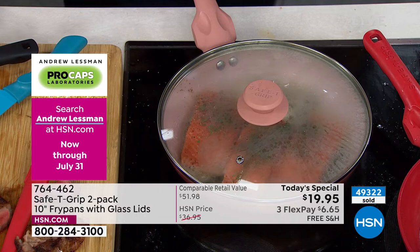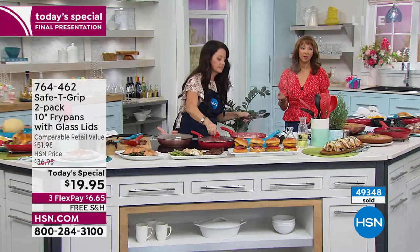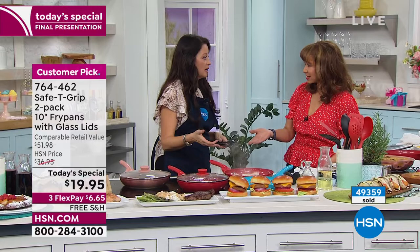Even if it's not gift giving season, because Michelle, I'm going to send some of these home to my mom right now, because I know she's going to use them. Whether people cook a little or a lot, it's kind of like the paring knives that we have coming up. This is a size that everybody uses, even if they're just doing grilled cheese or pancakes for the kids. What a perfect pancake pan.